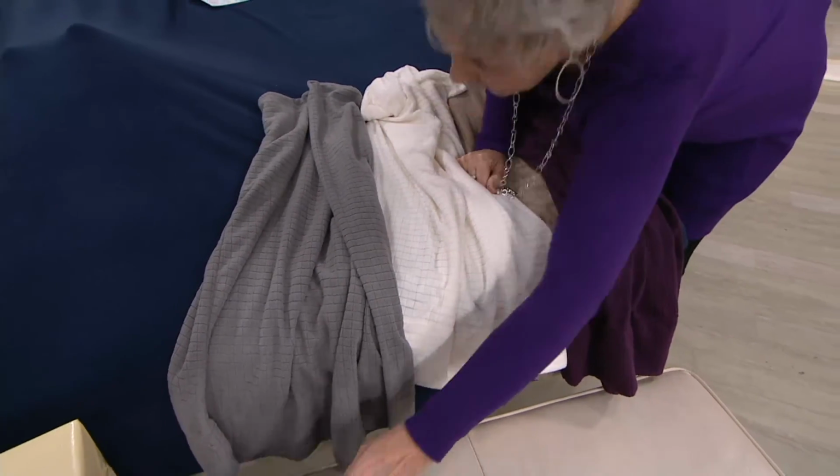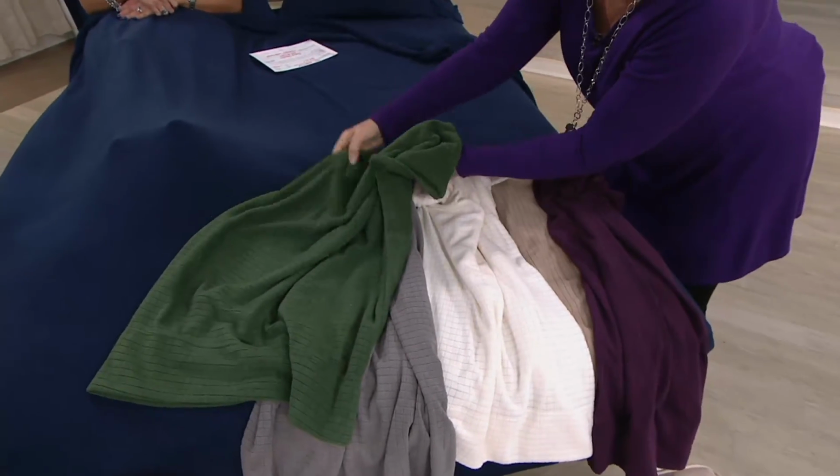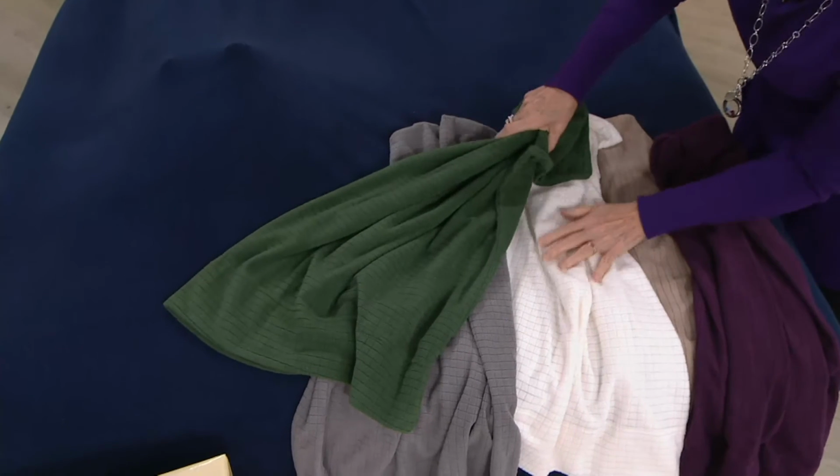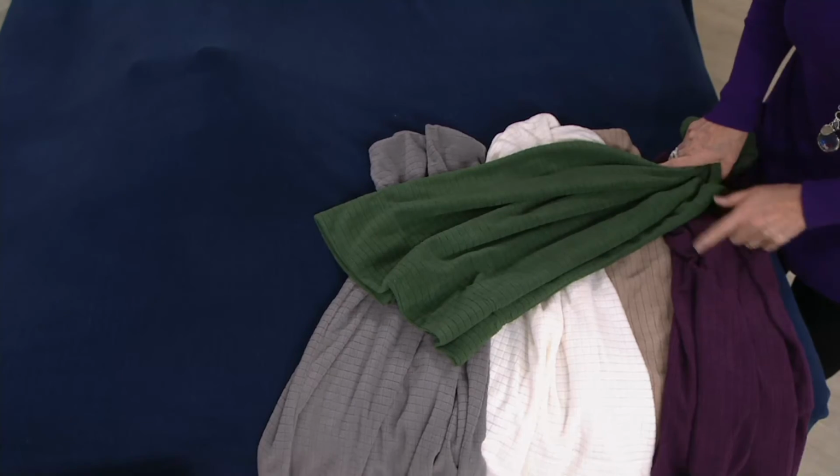And this color, oh Sean, I'm loving this color. This is the basil. It's stunning. And I just want you to see how it works with the gray. It works with the cream. It works with the taupe. It works with the eggplant. Look at that great combination.